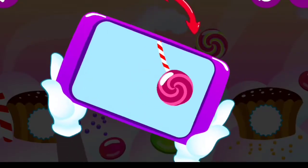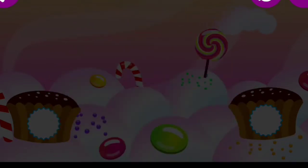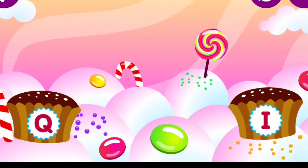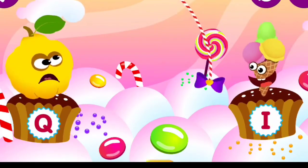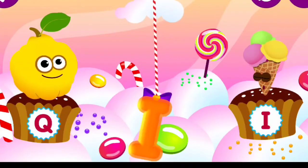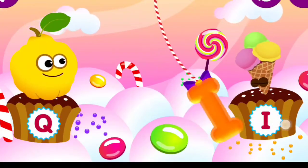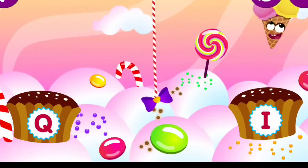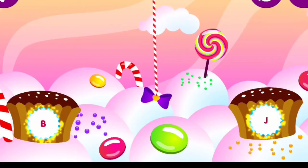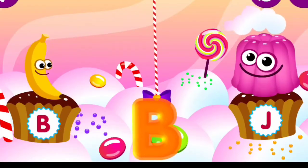Tilt the phone from side to side to make the letter move. Ice cream loves the letter I. I is for ice cream. Banana loves the letter B.